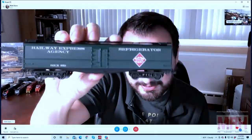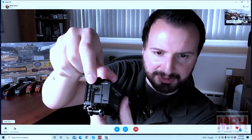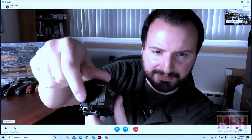Just to go over a couple of the details on this car. So again, we have separate walkways up here on the top. We have a really nicely detailed end here. You can kind of see there's a kind of ornate looking brake wheel here. That's beautiful. We've got the ladders up here, and we've got the rungs down here, the grab irons.